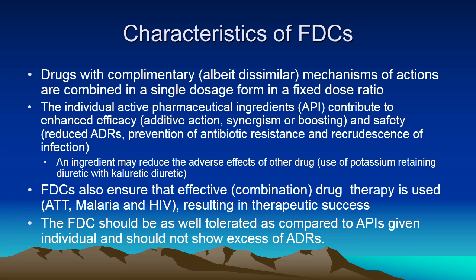The characteristics of fixed dose combinations are well described at many places. At least two drugs in combination should have complementary, maybe similar or dissimilar, mechanisms of action. Second, each individual active pharmaceutical ingredient (API) contributes to enhanced efficacy and enhanced safety, increasing the spectrum, increasing the potentiation, or boosting the effect. For example, ritonavir will boost lopinavir when given together.